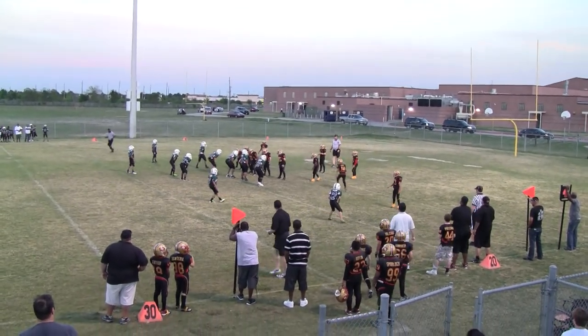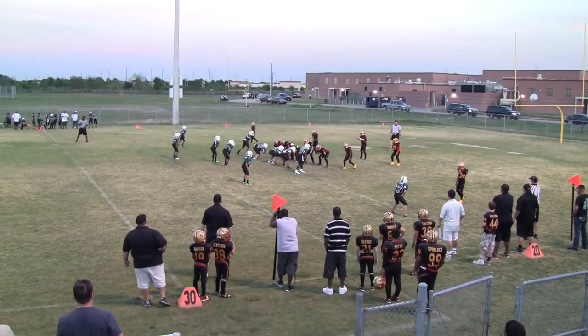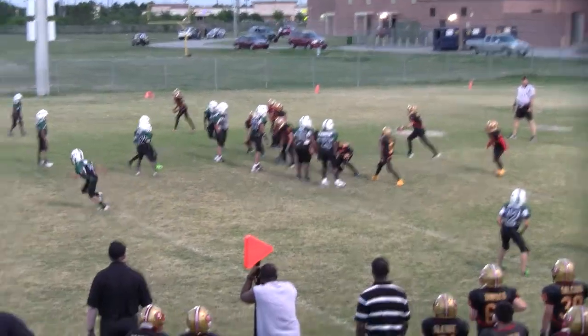It looks like... Doesn't look like they're going to punt. Yes, they are.